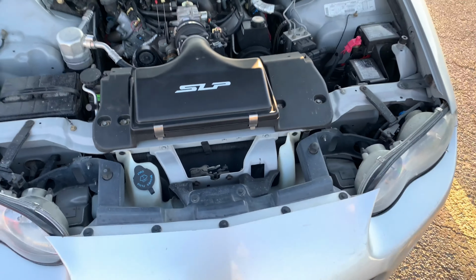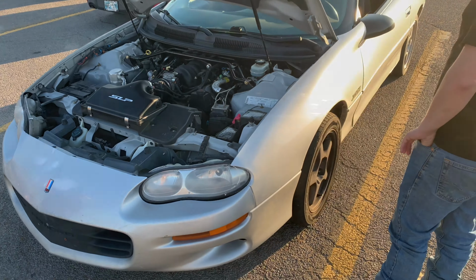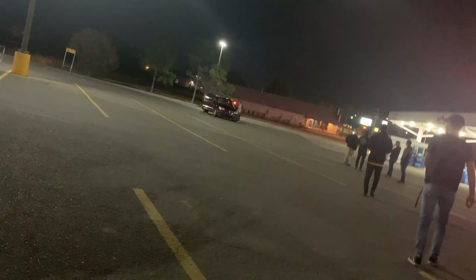Just don't video my cross bikes. Is that the minivan? Yeah, that's the one.